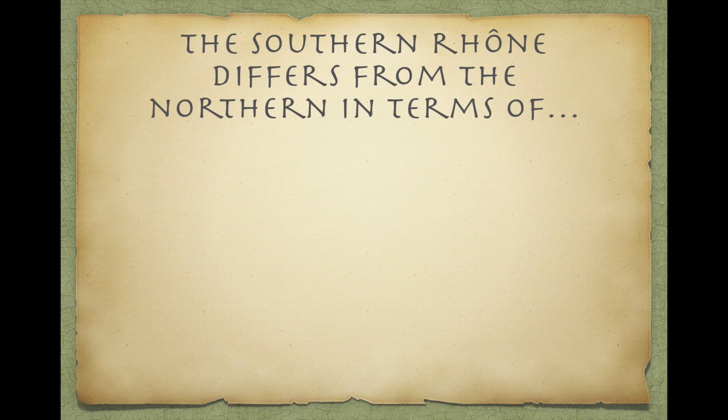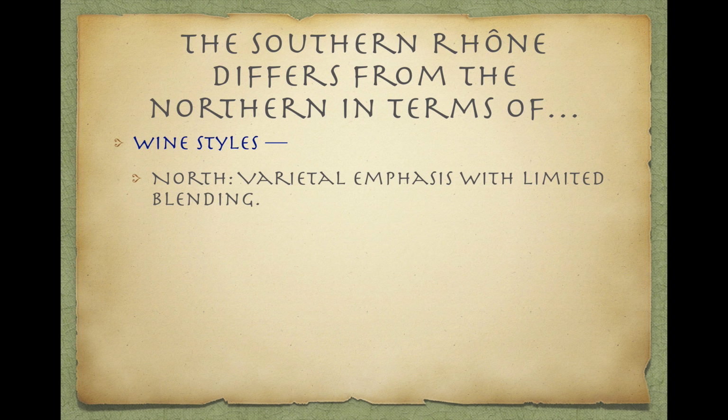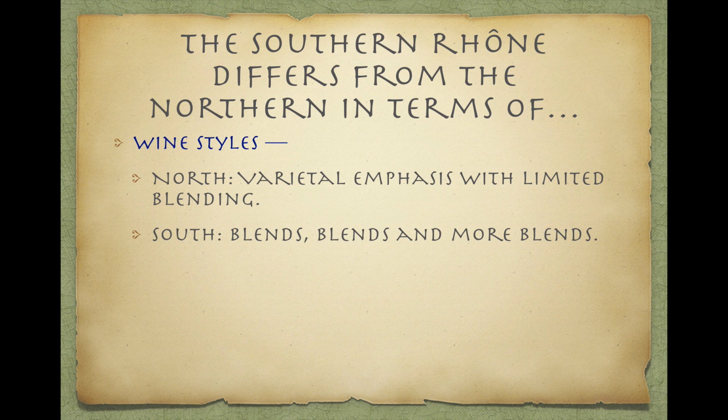The sheer number of varietals in the south leads to the last big difference between the two, wine styles. While both regions make reds and whites, in the north the emphasis is on single varietals, with maybe a little blending to round out the wine. But in the south, blends rule the roost, and while there tends to be a dominant grape in most of those blends, usually Grenache, that grape can and often will be partnered with at least a couple of others, and often quite a few more.